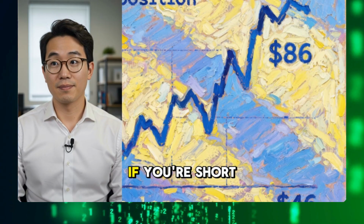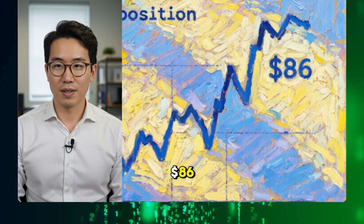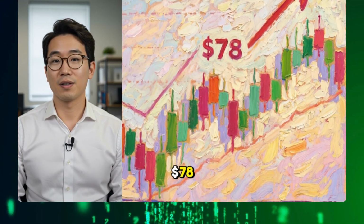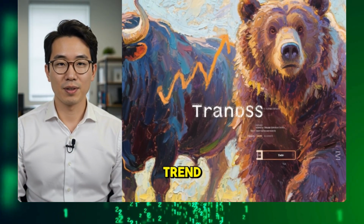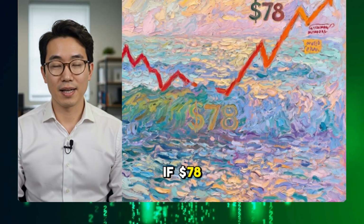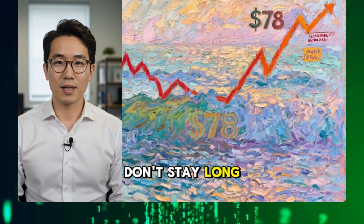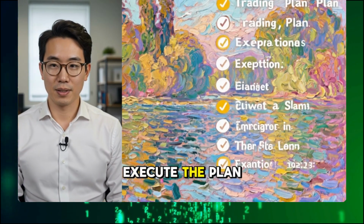Then let it run. If you shorted the bounce at $82, $85 expecting scenario B, your stop is $86. Take profit at $78, then trail stops lower if we break through. The key rule, don't fight the trend. If $83 breaks and we rally, don't stay short. If $78 breaks and we crash, don't stay long. The trade is the trade. No ego, no hoping. Execute the plan.